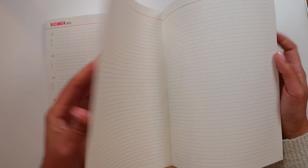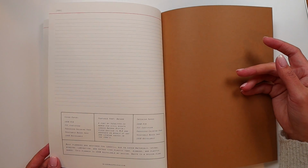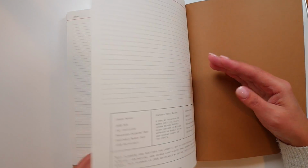And then at the end, you get those extra notes pages they were talking about. 1, 2, and like 2/3 with more information in here in the back, including the fonts that they use, which I think is very cool. And that's the end of the planner. Then you've got a cardstock cover.